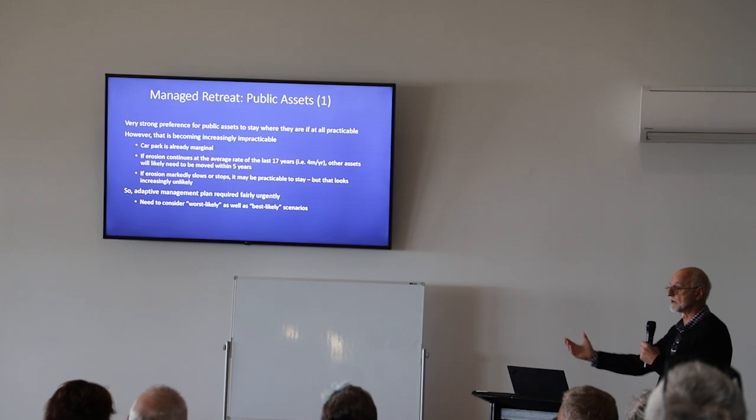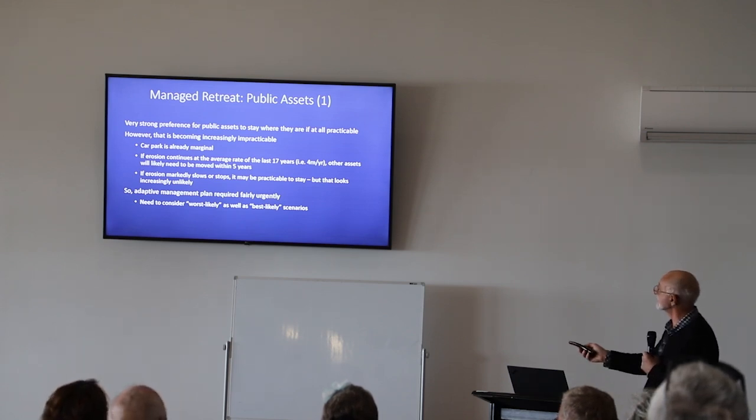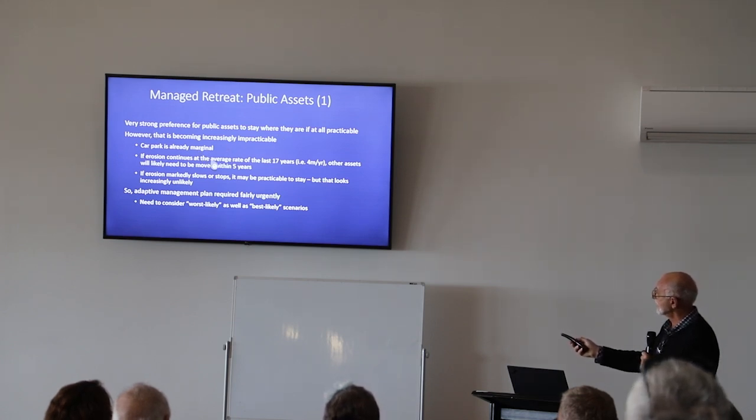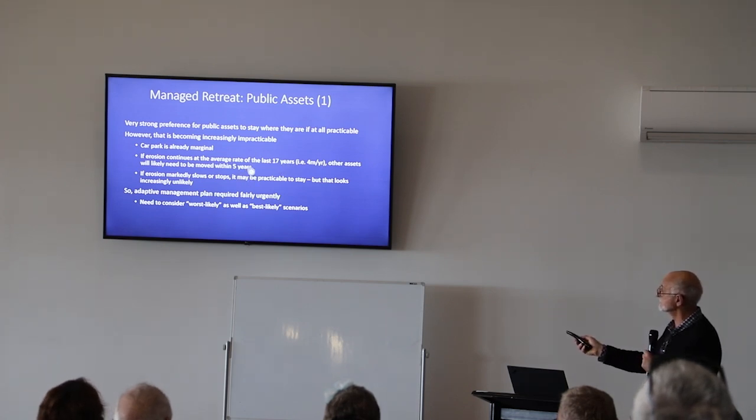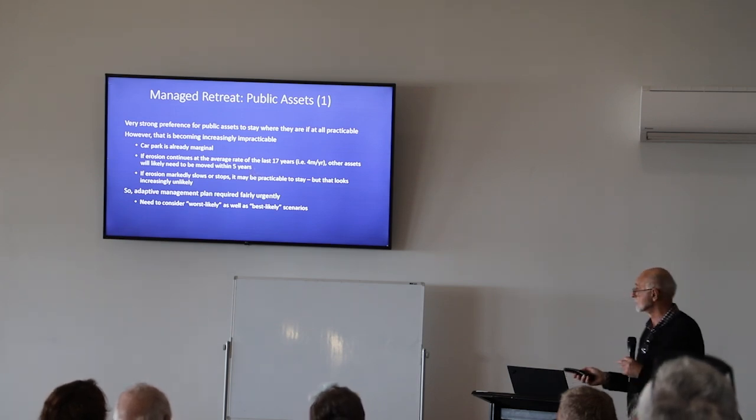You've got your assets, you want to look at the facilities already here. So you're not going to be moving these things unless you actually can. However, that's becoming increasingly difficult. Car parks are already lost, and if the erosion continues as it has over the last 70 years, which of course is the worst case scenario, other assets could easily need moving within the next 5 years. Obviously, in the better case scenario, it might be much longer.